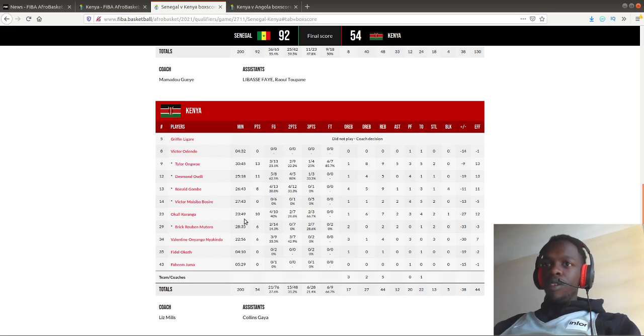Starting from the guy who played the lowest minutes to the guy who played the highest minutes, everyone had a bad game. If you have a game where you have a minus 30, this is a bad game. You should not even be on the court, man. These guys who played heavy minutes shouldn't even be on the court. This is a negative 33. This is bad. This is not good. Not good at all. Not good in my book.